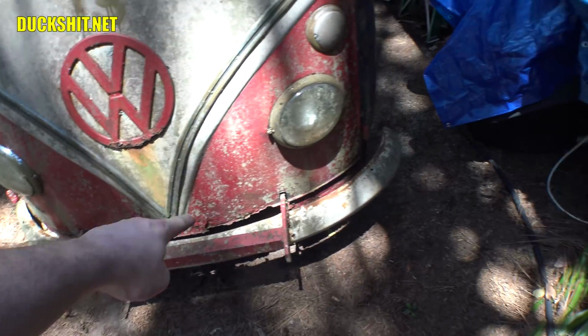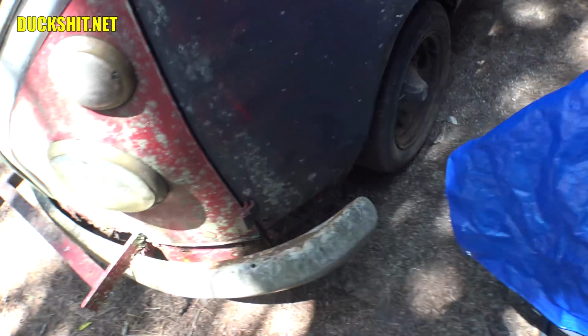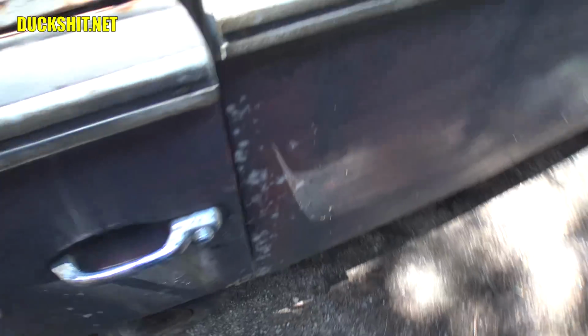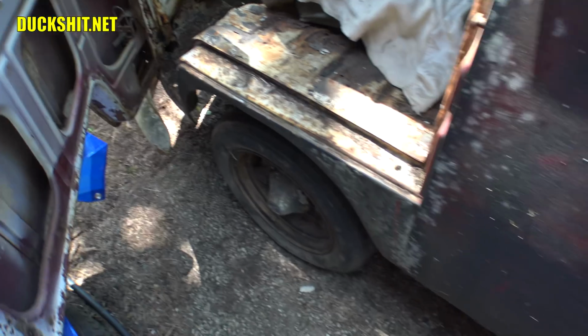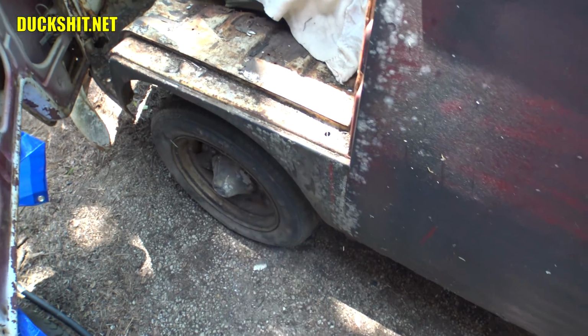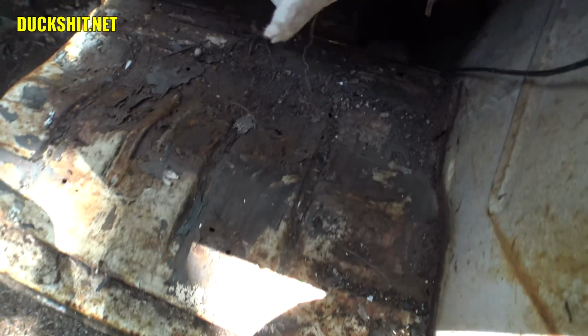There's just a whole apron that goes all the way around, and it tucks into the dog legs on the sides. Speaking of dog legs, look at how good a shape they are otherwise. All up in here, no rust. And that includes up underneath, inside this area. Looking here under the driver's seat, no holes.